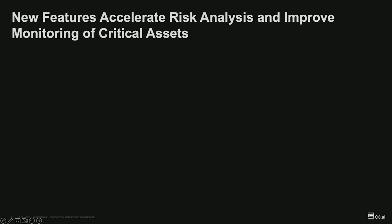Okay, so I do want to talk a little bit about some new features. We're really excited about some of our recent feature development, including a more interactive asset detail page and supporting deep analysis of your asset health.